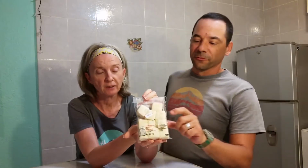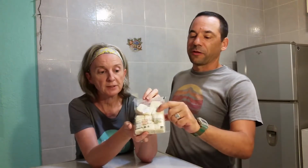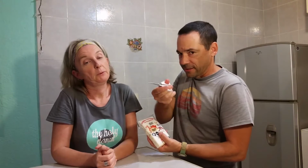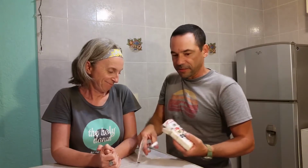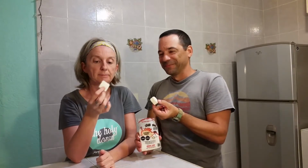They're little marshmallow squares. Just to show you the back there. And they're really spongy. But they are little marshmallow squares. So let's give it an open. We're proper here, so we're going to cut these open because we're civilized, not savages. And I know these are going to be good. We've never had these at all, but I just know they're going to be really good.